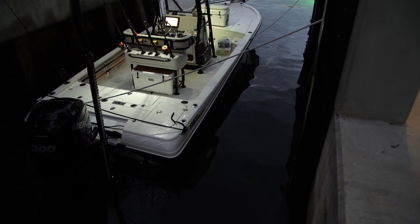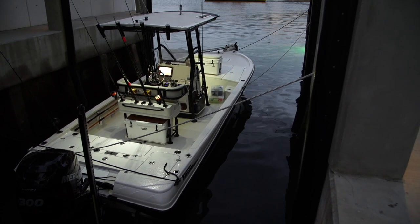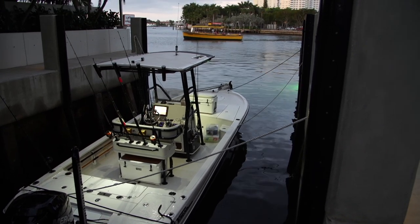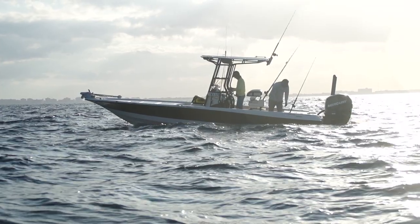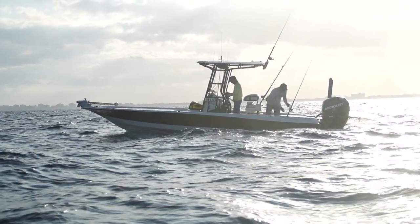I'm excited to be running the brand new 260 LTS from Triton. Big bay boat, newly designed. We actually have hull number one, the first one produced. It's a great platform. I'm excited to get it out here and see what it can do.